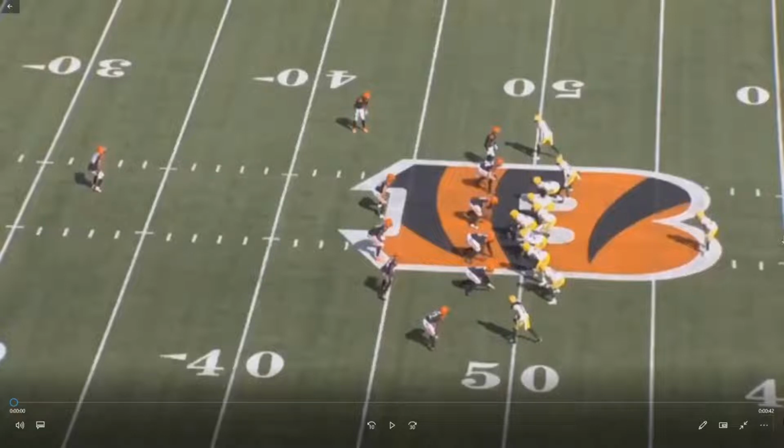But why do we have the Packers on the screen? If you know anything about Cooper Kupp, he says that he has modeled his game after Davante Adams. He's watched extensive film on the guy, talks to him, and he really appreciates his game. And when you look at the comparisons, combine numbers, measurables, and all that stuff, they're very, very similar.